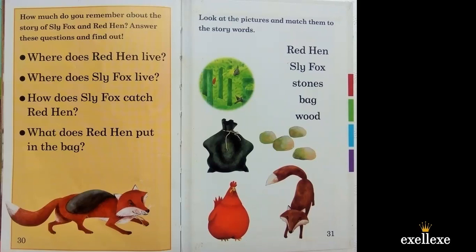Now the fox took a big black bag and went to Hen's house. And then what did he do? He hid in Red Hen's little house. Yes, he hid in Red Hen's little house, and then? Red Hen's head also went round and round, and Red Hen fell into the big black bag. Very good, very good. That's how the Sly Fox catches Red Hen.